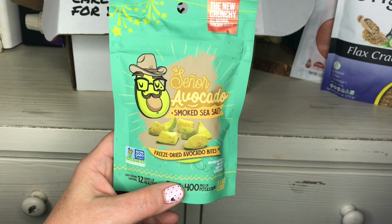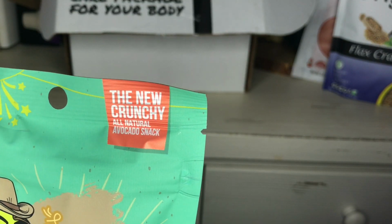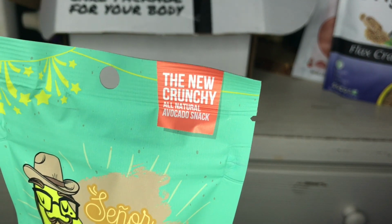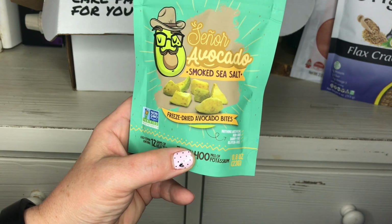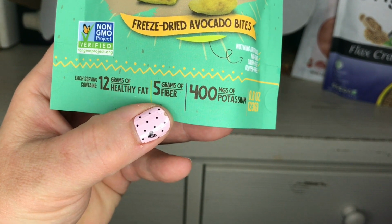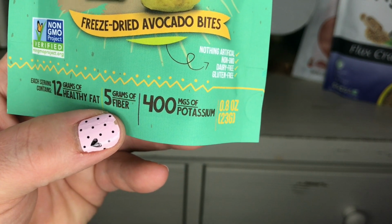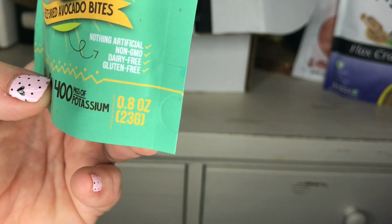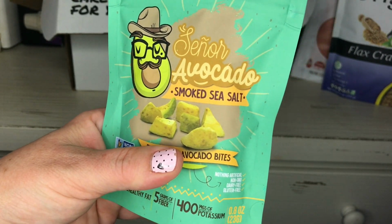Okay, this next thing is different. I've never heard of this either. This is the new crunchy, all natural avocado snack, it says. And it says senior avocados, smoked sea salt, freeze-dried avocado bites. And down here it says each serving contains 12 grams of healthy fats, 5 grams of fiber, and 400 milligrams of potassium. And you get 0.8 ounces or 23 grams in 1 package.